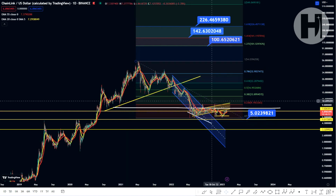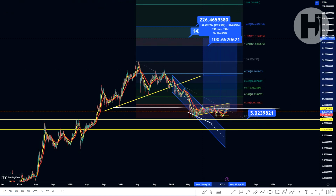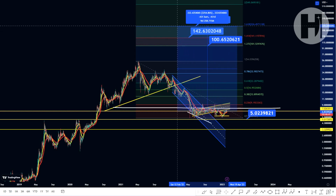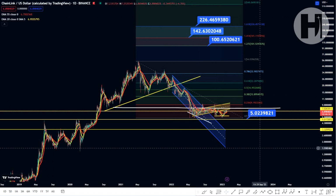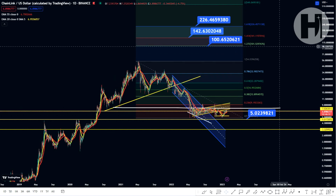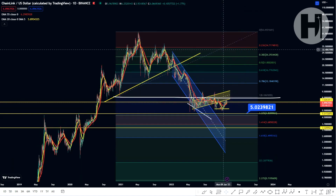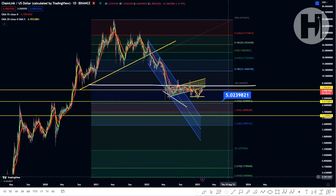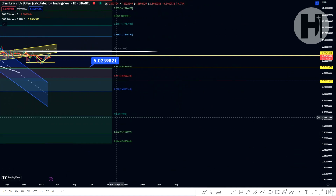And I think it is possible we get to these numbers, to these prices. So 1,400% to $100, 2,000% if we get to $141, and 3,250% if we want to get to $226 from where we are right now. I think those numbers are possible. We are gonna wait a bit before that happens. Obviously, this is not going to happen overnight, but with patience, we can make a lot of money with Chainlink.